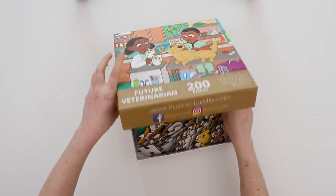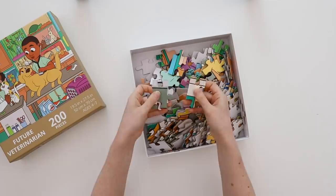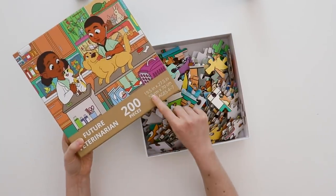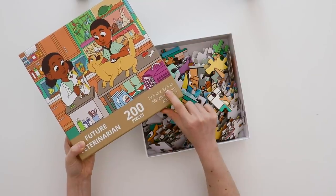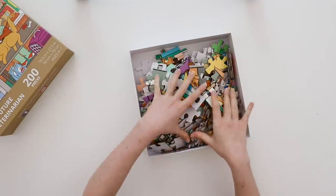So if we open this up, you can see that the pieces are very large. As I said, this is a kid's puzzle. Oh my gosh, this puzzle is huge. 19.5 inches by 27.5 inches. This is gonna take up my entire table.